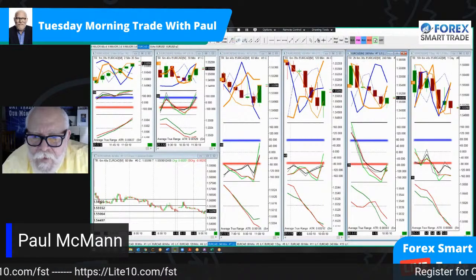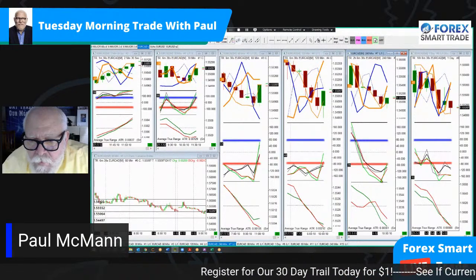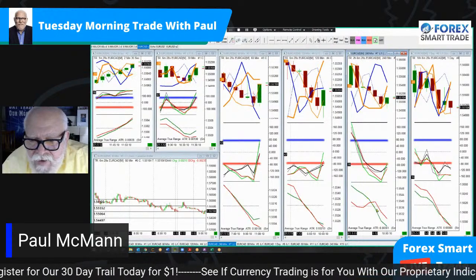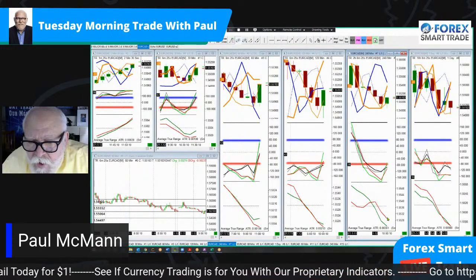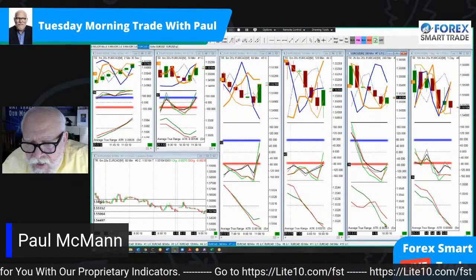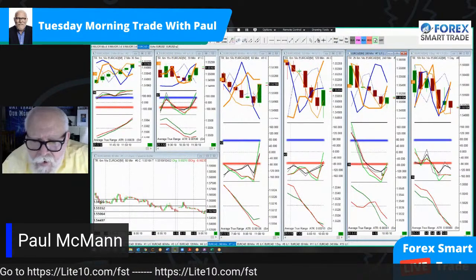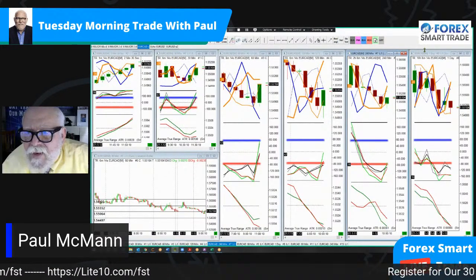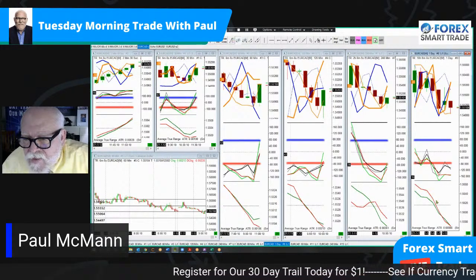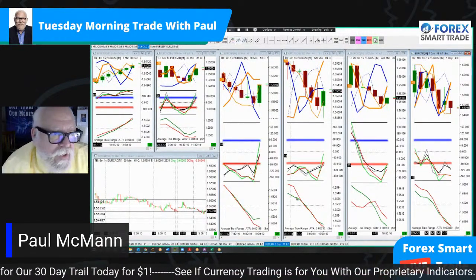On the 2 hour, I have oversold, majors going up, minors going up, majors going up quite steeply. I've got down pressure with red on top, so the pressure is not in my favor. I do have this kink in the green line telling me, so it's kind of converging. The lines are coming together. And on the day chart, oversold but sideways, very strong down pressure, which we saw the trend has been going down.